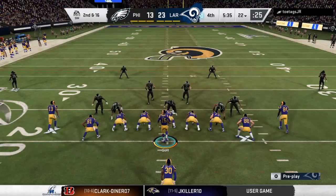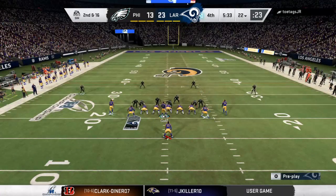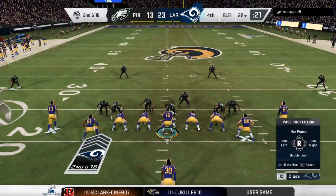Right. Here we go, tonight. Black 20. Here we go. Watch out.